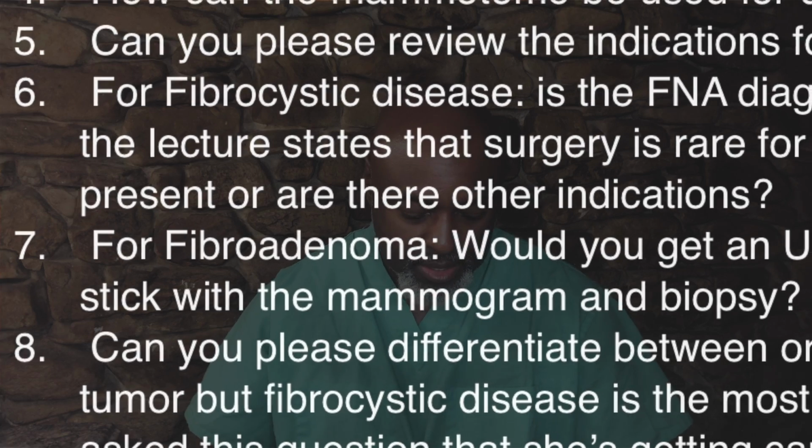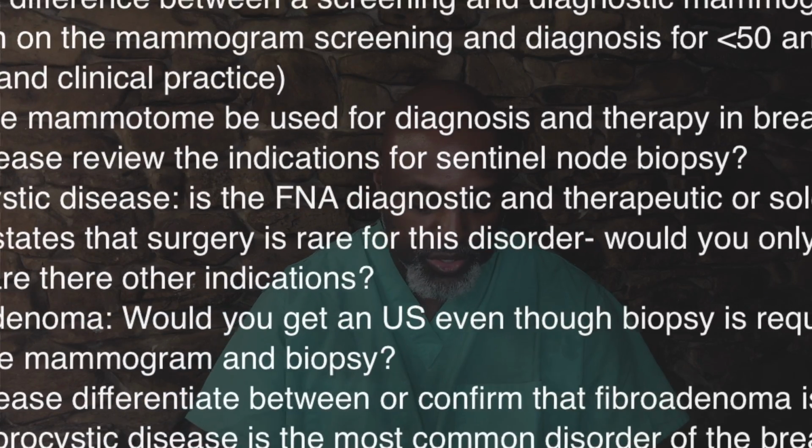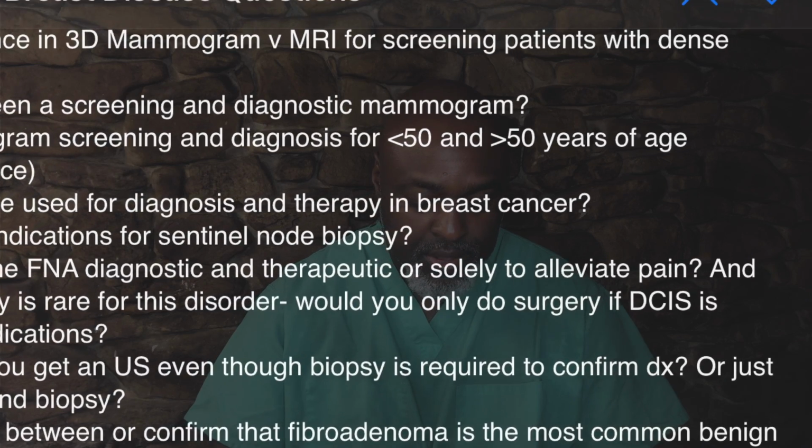Number 8. Can you please differentiate between or confirm that fibroadenoma is the most common benign tumor, but fibrocystic disease is the most common disorder of the breast? Yeah, I think you're kind of getting caught up in stuff that really doesn't affect you clinically or the patient clinically. Realistically, all we're saying is if you take all masses that are taken out of a breast, every mass, something that you can feel, fibroadenomas are going to be the most common.